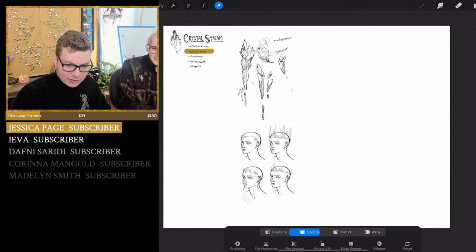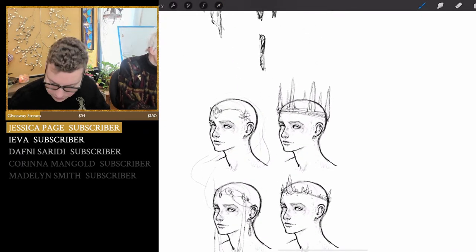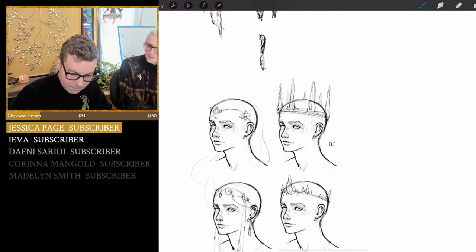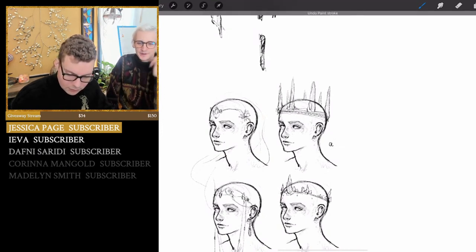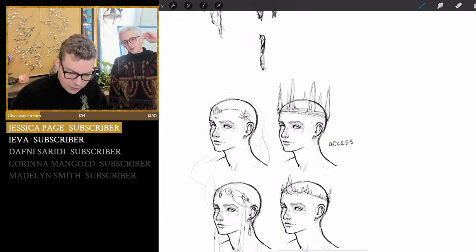No, I love that. Felix, the second one is Witch King of Angmar. It's a Lord of the Rings character. But yeah, the crown actually kind of looks like that a little bit. Very spiky. Not made out of crystals, though.